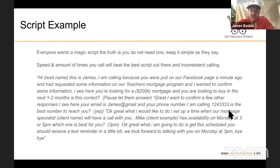So after you confirm the stuff, you also want to confirm their phone number. Even though you're calling them, they could be on a separate phone. They could be on their wife's phone. You want to make sure you have the right phone number. You can say, is this the best number to reach you at? Or I see here that you listed 1, 2, 3, 4, 5, 6. Is that the best number to reach you at? Yep, you got it right now.